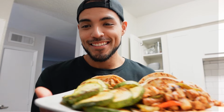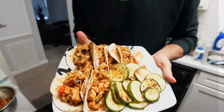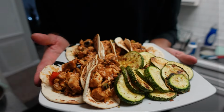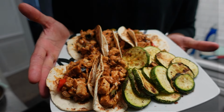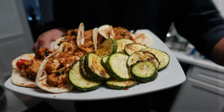We got, bro, you don't understand, I'm so excited to eat this. We got 6 barbecue chicken tacos. So basically, I grilled some onions and peppers, and then I tossed some chicken in barbecue sauce, threw that on the pan, and then added a little bit of cheese.